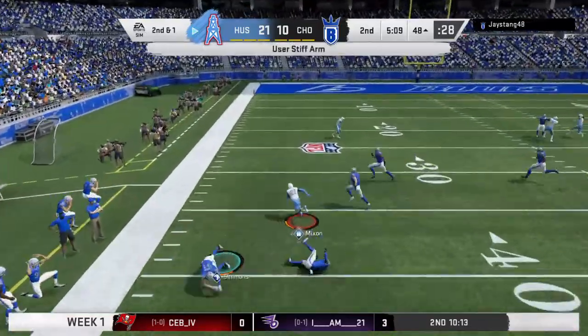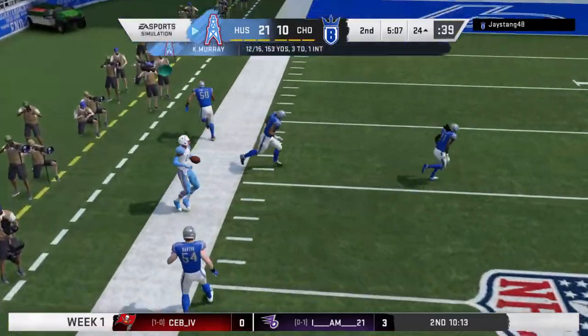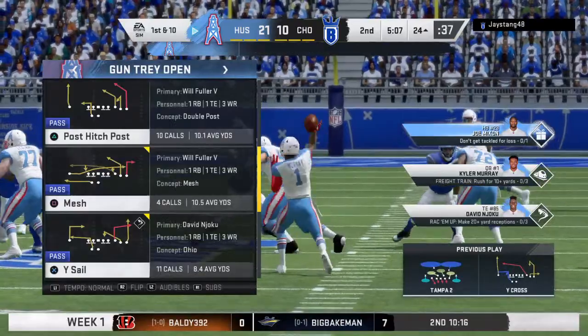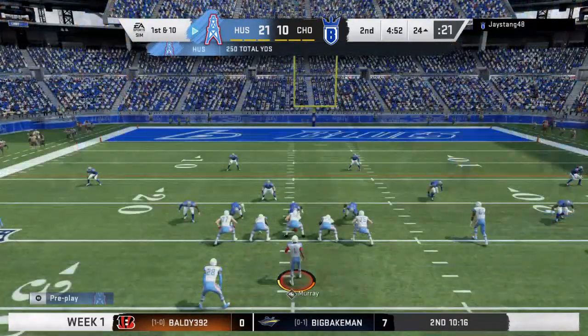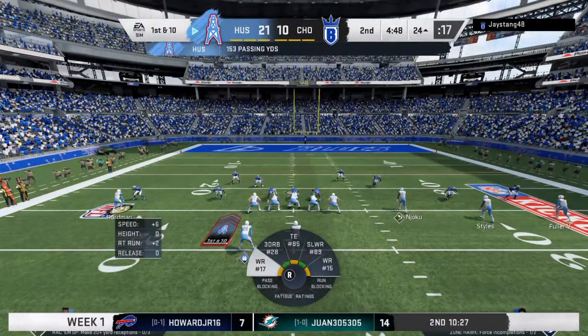He gets this in the hands of Mixon. Shoves past another. The catch and run, good for 24 yards. And defensively, they were in zone coverage there. Do you have to be a little careful, losing, playing against a good quarterback like he is, to not play too much zone?